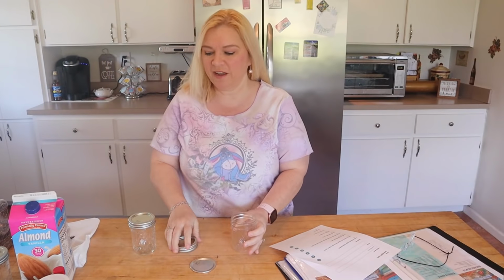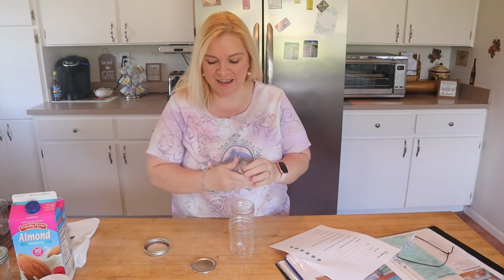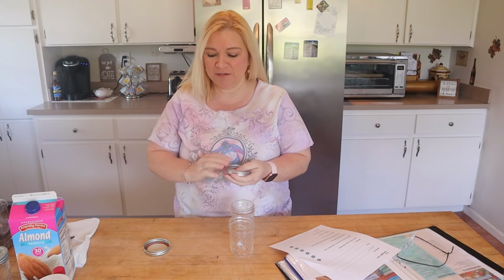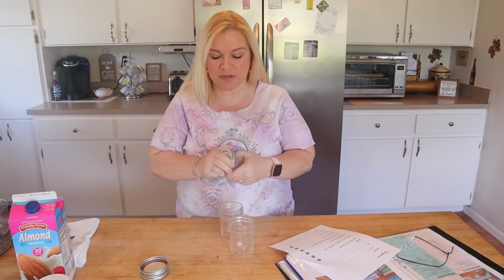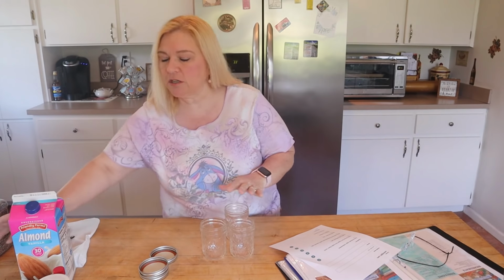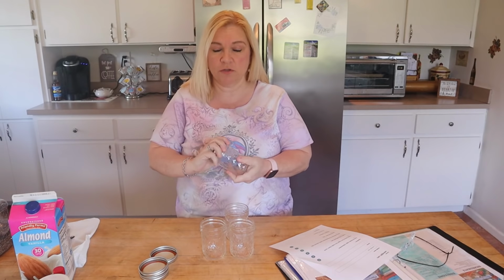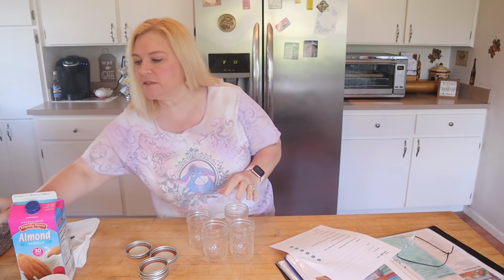So now we are moving on to breakfast and the birthday cake overnight oats. And like I said, I'm really not sure if that's what I'm going to name them. I'll decide once I actually create the recipe for them. So I think I'm going to use my chocolate chip peanut butter overnight oats recipe kind of as a base and just add and remove some things.